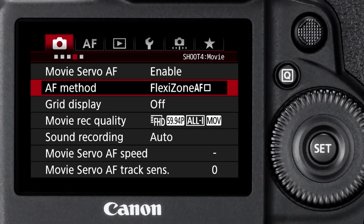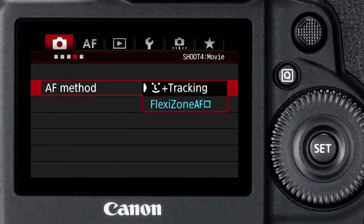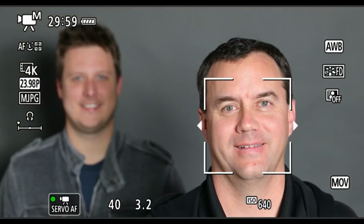The second method is face detect and tracking AF. Now this helps you acquire, shift, and hold focus on faces as they move through the frame. And get this, there's an improved algorithm that will recognize a human body well enough so that it can track focus on a face even when the face is not recognized. Now you could see that working in sports, right?